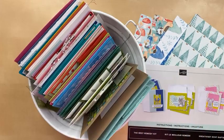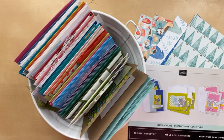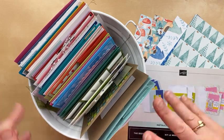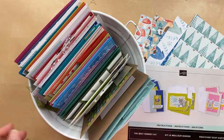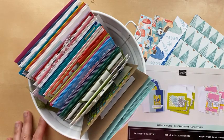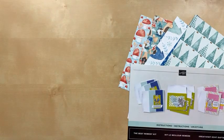My birthday's coming up this week. It's on Saturday. And so I've been getting so many birthday cards and also some anniversary cards. And my mailbox has been very happy. Thank you so much for all the happy mail. I'm gonna show you all the cards that I've received. But before we get to happy mail, we're going to make some cards.